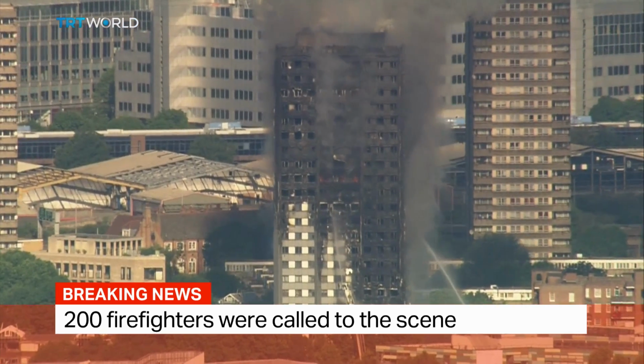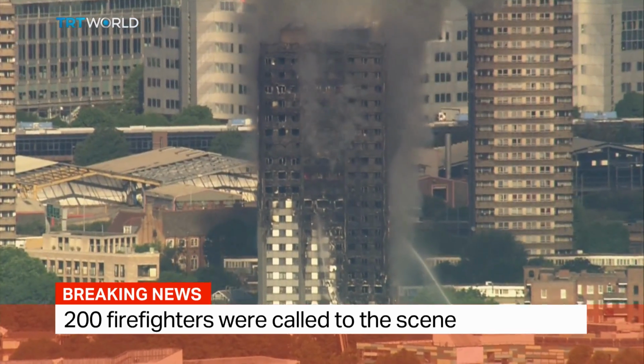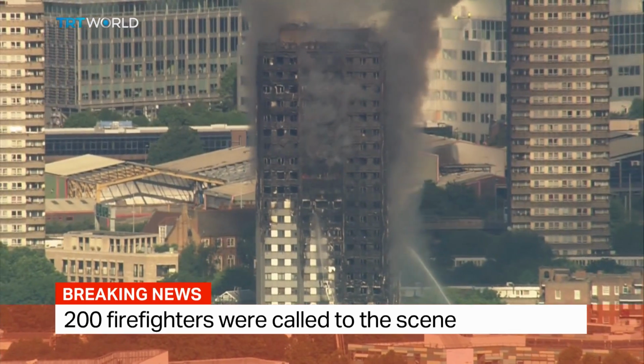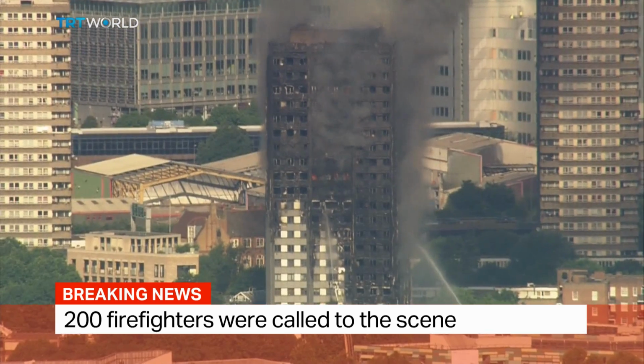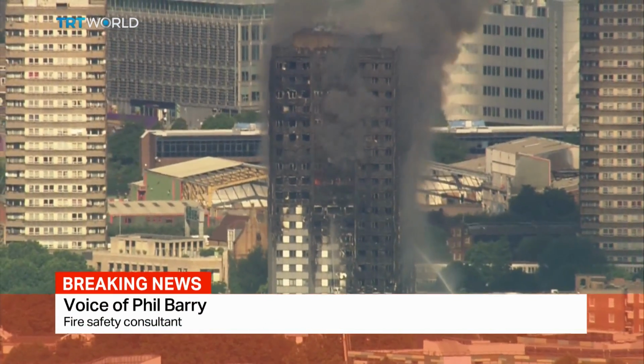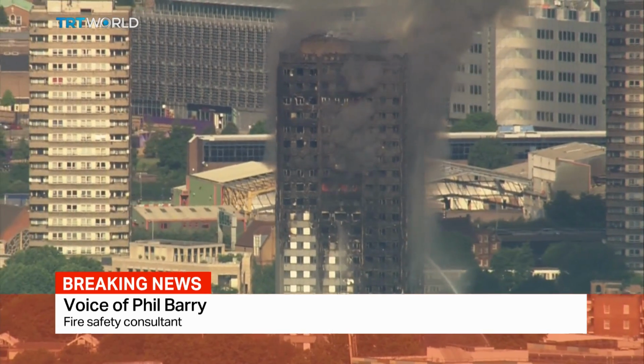Yeah, in my opinion, looking at how quickly that fire spread. Fires do spread through flats when there are defects in the construction, but the speed that it went through the building, in my opinion, wasn't through internal floors, it was through flammable linings on the outside.